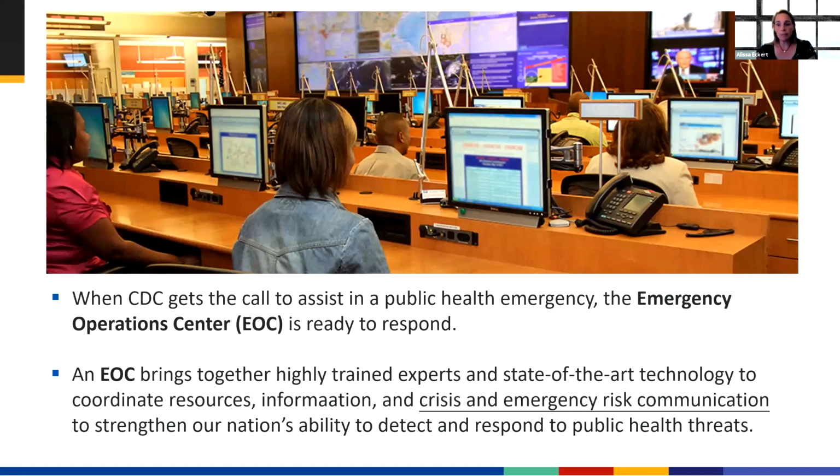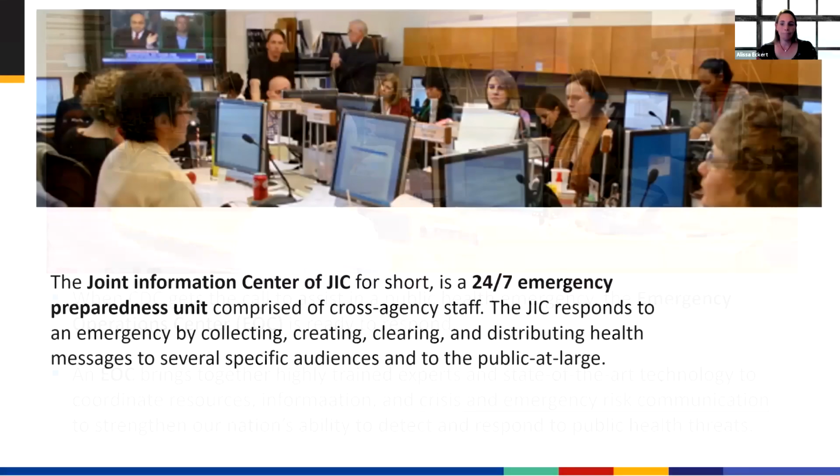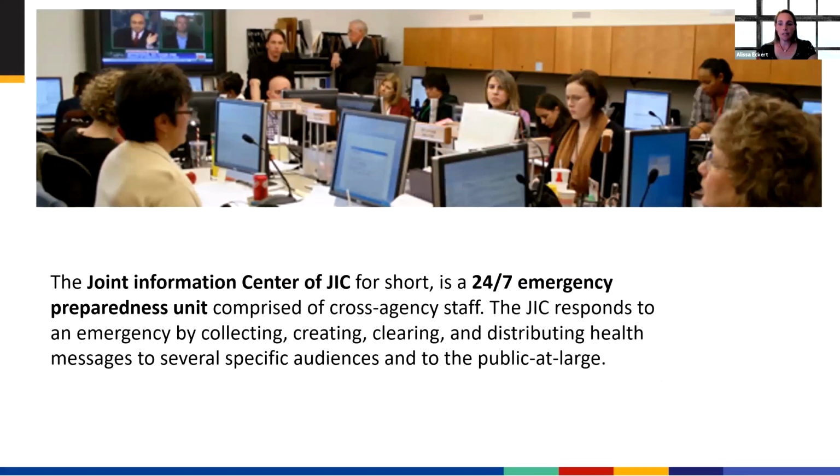These responses are typically carried out through a campaign, with a branding and a style guide and with formatted templates. And so there is the JIC, the Joint Information Center at CDC, which is a 24-hour emergency preparedness unit comprised of cross-agency staff. The JIC will respond to the emergency by collecting and creating all the materials and distributing the health messages to specific audiences. And this is where we come in as medical illustrators. So we will work directly with the JIC on creating the imagery for the messaging that goes out to the public.